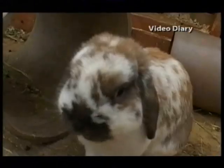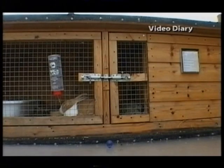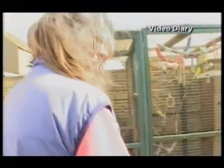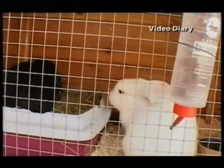We find good homes for them, neuter them, vaccinate them, match them into pairs, which is really important, and then wait for somebody nice to come along and adopt them. The two at the top, sadly unwanted pets, just as simple as that. Bought for children, children got bored, in they came.